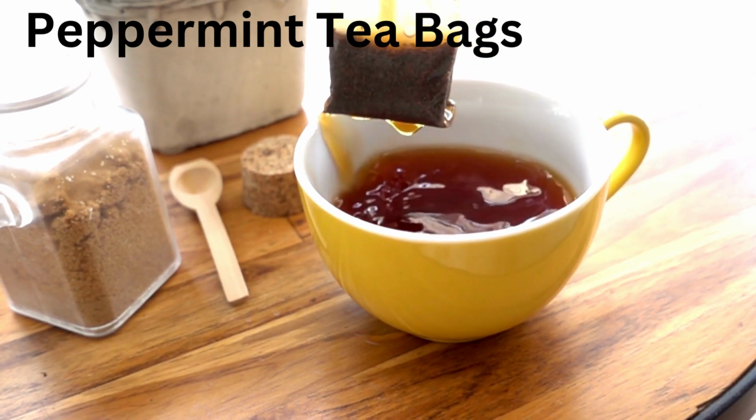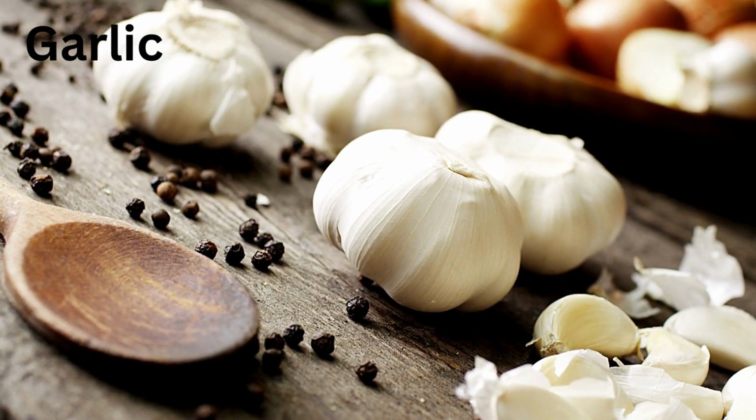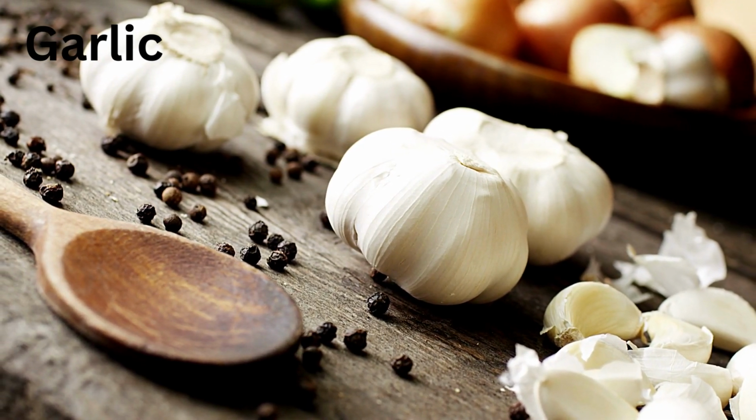5. Garlic. Garlic's antibacterial properties can help alleviate toothache pain. Apply crushed garlic paste directly to the affected tooth, or chew a clove or two.